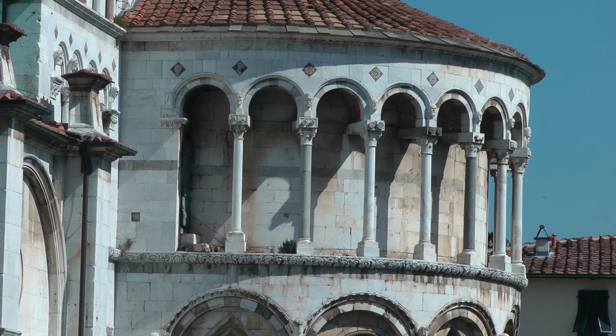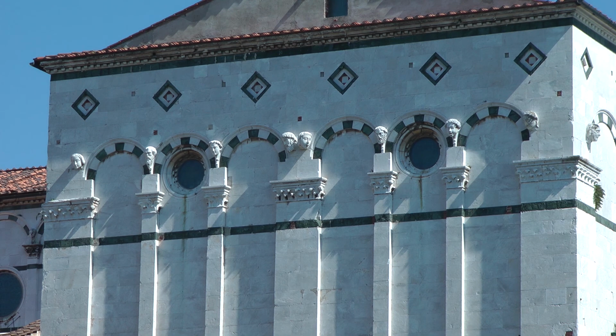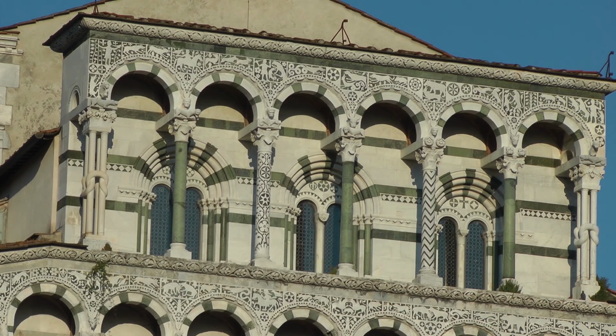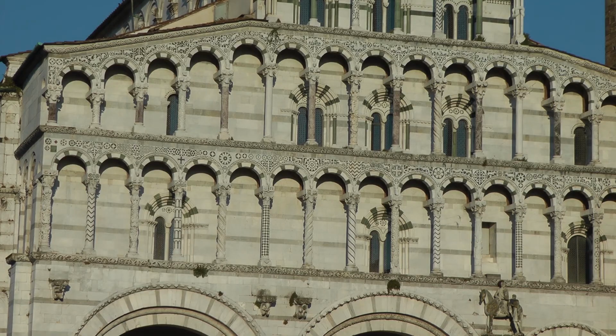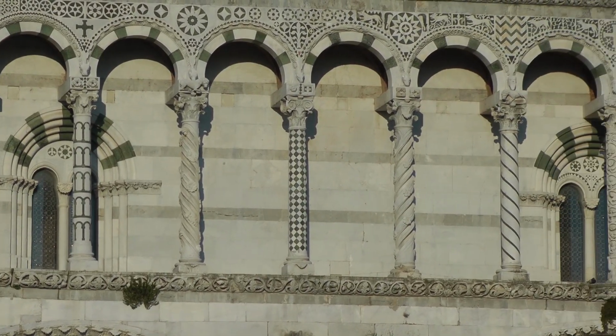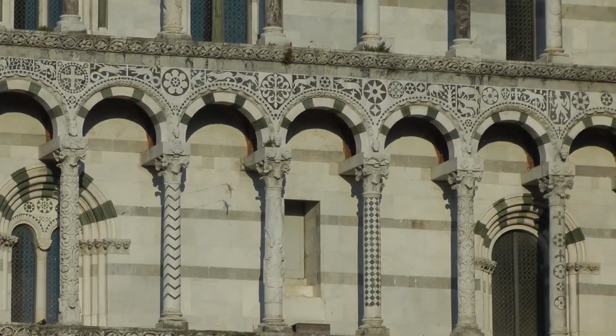The Duomo or cathedral, seen from the wall and from the piazza, presents many beautiful details. Each column of the facade is a different design, created by a different sculptor.